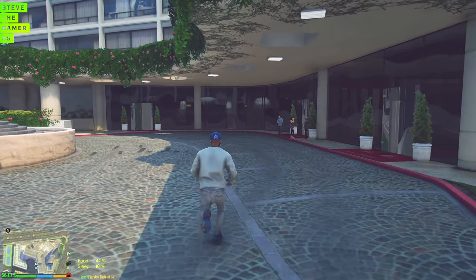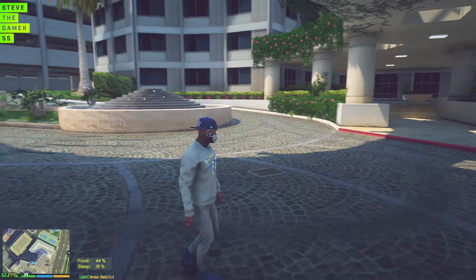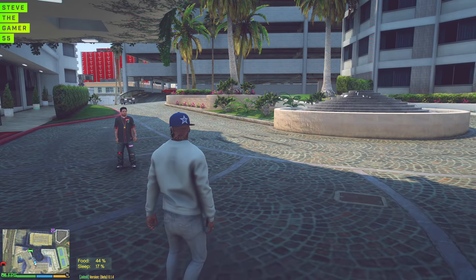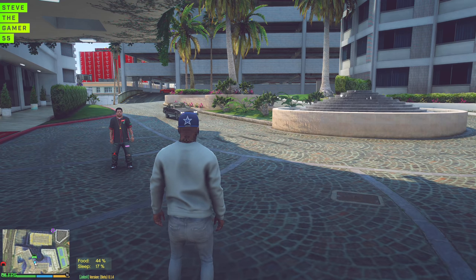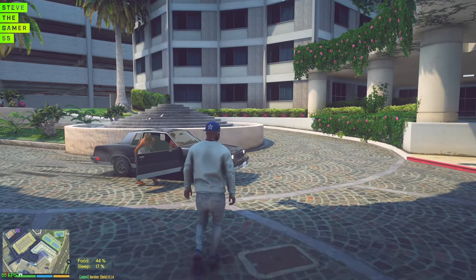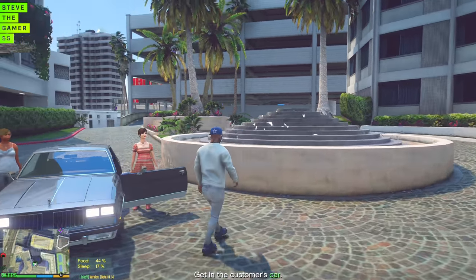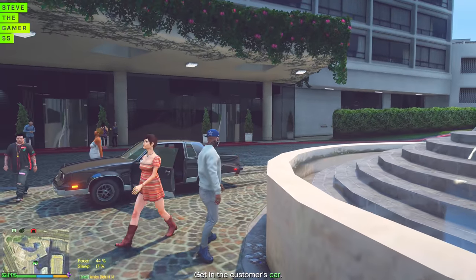We chilling like a villain, man. We got customers leaving. We got customers coming through. Okay, there you go. Some new customers. I'll get a chance to customize these vehicles again so you guys can actually see different vehicles. All right, the Monty. How you doing, ma'am? I'll be taking your keys. Have a nice day, ma'am.